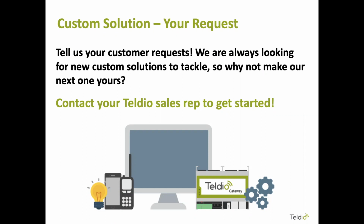Why not make the next solution yours? Why not make the next presentation we're talking about, the next use case, the next case study that we're sending out to show off what we were able to do? Why not make that your customer? Give us a call, sales@Teldio. Give me a phone call. Email me. Send me a smoke signal. I want to hear from you about these.